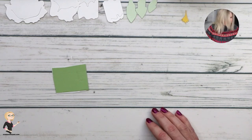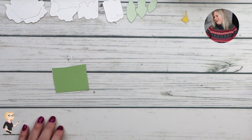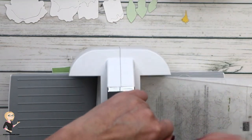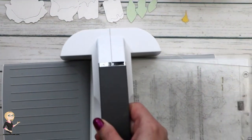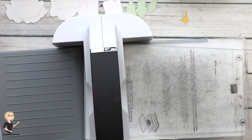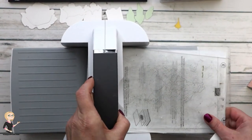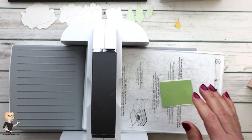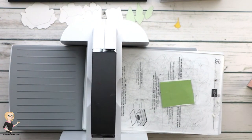So, custom stickers. All right, so I'm going to bring in the Big Shot die cut machine. I'm sorry, I apologize. This is no longer the Big Shot. It is the Stampin' Cut and Emboss machine from Stampin' Up. This is actually our new machine. Yeah, sometimes old habits die hard, right?